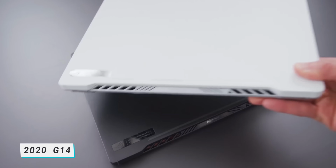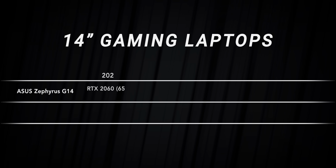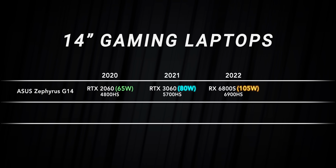So to understand what's going on, we gotta step back a bit. In early 2020, Asus launched what I would consider to be the first good small gaming laptop, the 14-inch Zephyrus G14. And that laptop had a GPU that ran at 65 watts, which was pretty good for its time. And then over the course of 2021 and then 2022, Asus improved the G14 year on year, so higher GPU wattage and better performance. But Razer also got into that 14-inch game, and they came out with the Blade 14 that could handle 100 watts to the GPU.